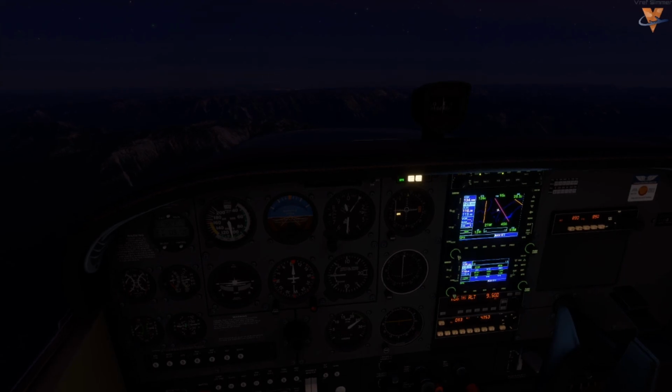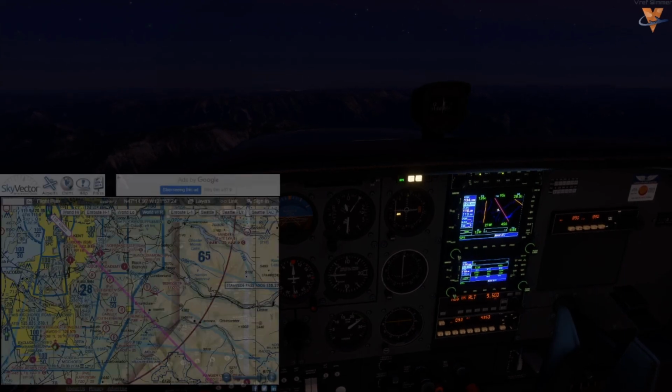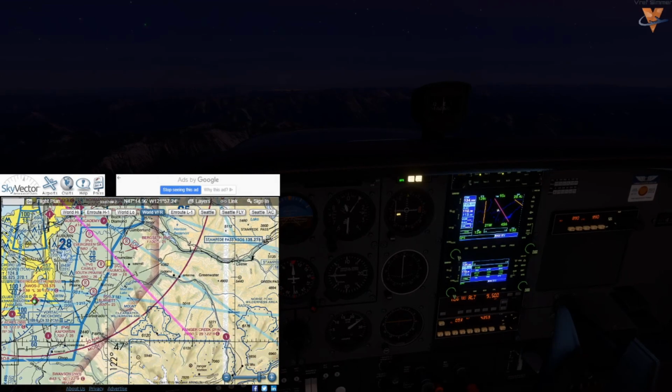you are 1,800 feet below your assigned altitude. Climb and maintain flight level 210.